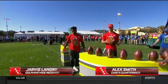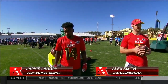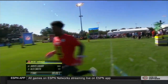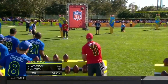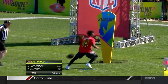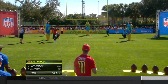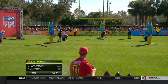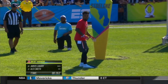Odell Beckham Jr. looking forward to watching his very close friend, former LSU teammate Jarvis Landry of the Miami Dolphins, the last competitor, trying to win it for the AFC. He'll have to beat his buddy's time of 52.8. Watching Landry and Beckham is like going to the circus, Sean. These two men can make all kind of catches. There's a controversial one there. That call could be key. They complete the catch on the over-the-shoulder.